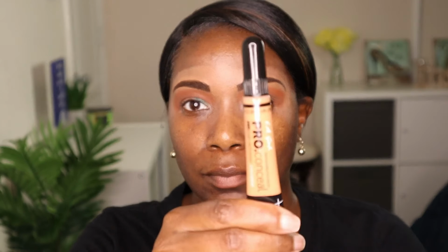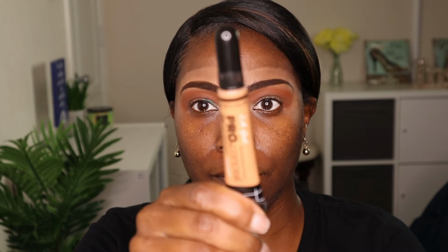carve out the crease. And I think my camera focus is kind of acting up. There it is. I'm back in focus. All right, we're back in the game, guys.